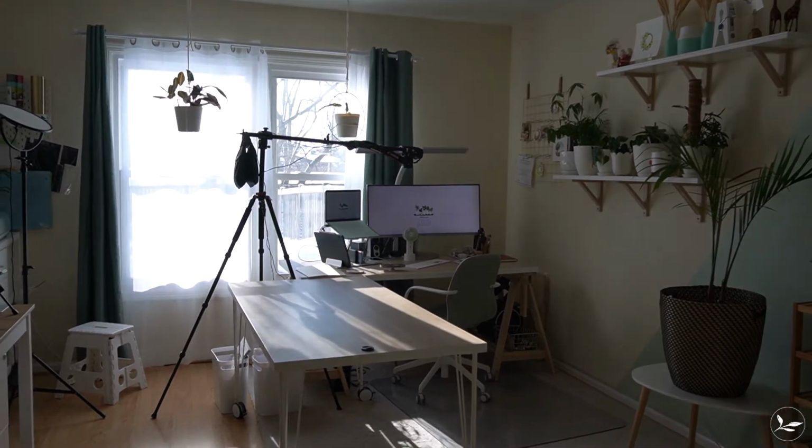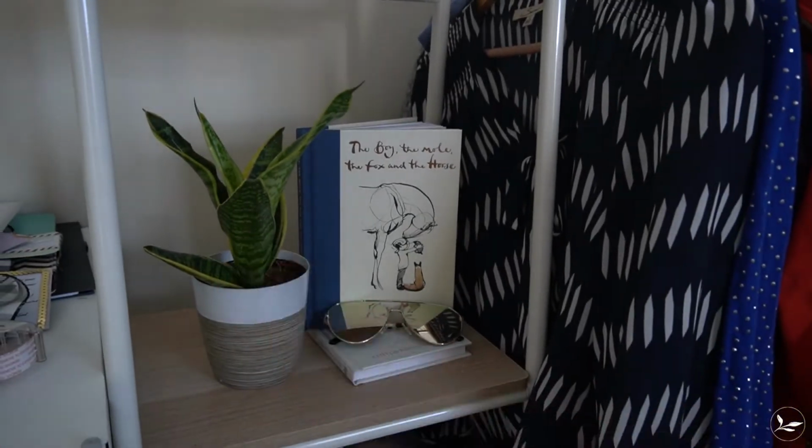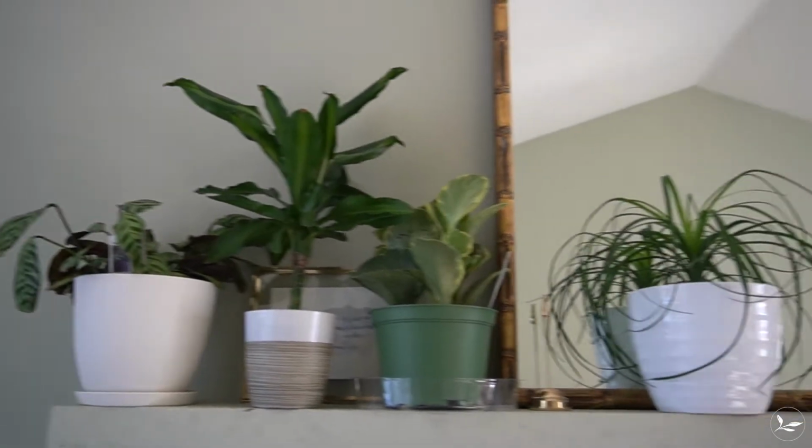So in this houseplants tour, you're going to start off here in the studio. I have a number of plants in here. And then my bedroom. My bedroom's a lot smaller and only has one small east-facing window, so I don't have a lot of plants in there. But then in the living room, dining room, and kitchen, I have a lot more.